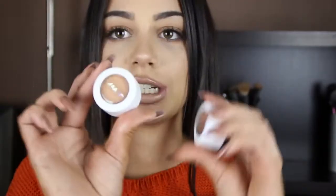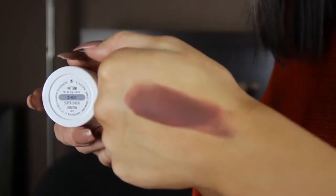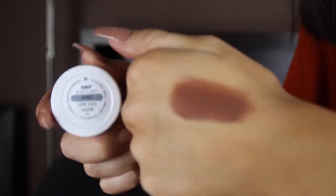The shadow I have on my eyes today is this one here. I'm not going to face them towards the camera, I'm going to go like this from now on. So this is the shade On the Rocks, which is a really nice coppery bronze shade. I also got these two shades. This one here is Play and this is Desert. Where did I put the lid? Oh, there it is. So these are the last two shades I got. This first one here is the shade Mittens. I love colors like this. And this one here is the shade Bandit.